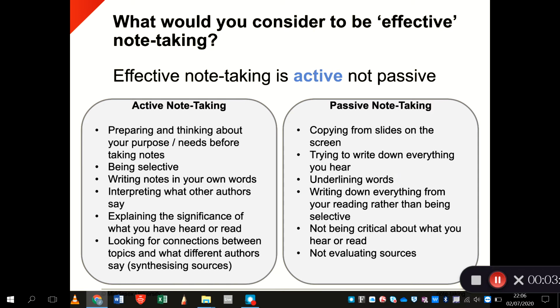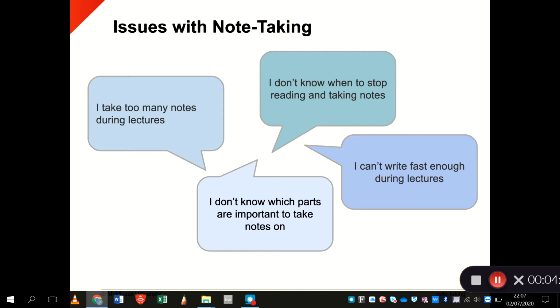As an active note-taker, you're not going to underline words mindlessly. So you're going to look at connections between the ideas. You will want to ask questions about the ideas that you are listening to, that you're hearing about, and you also want to be critical about what you're reading or hearing. Active note-taking really takes evaluation of your sources. So being able to be judgmental about what you need for your particular topic, for your particular assignment. And I'm quite aware that taking notes in an active way is an art. And this is an art that you need to practice, you need to learn.